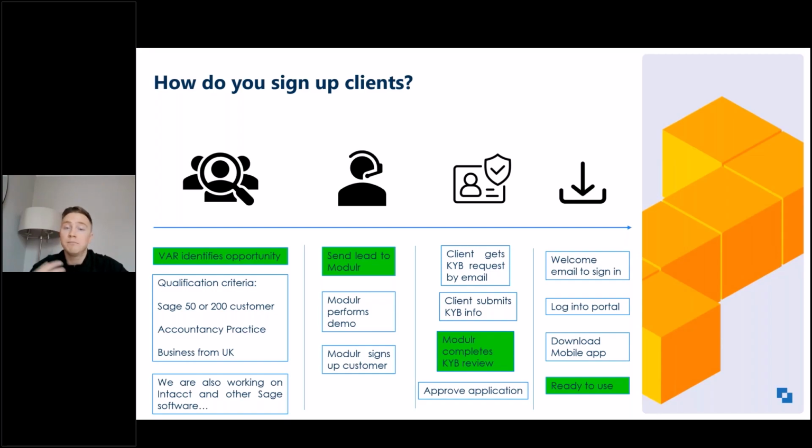We would then, like Jessie's just done there, perform a demo, speak to the customer, and get them signed up. The client would then have to go through a few onboarding checks with us. Because we're regulated, we need to do some KYB. So we'd ask for the information, complete a review, and approve the customer. The customer would then get a welcome email to sign into our portal that you've seen demoed earlier.